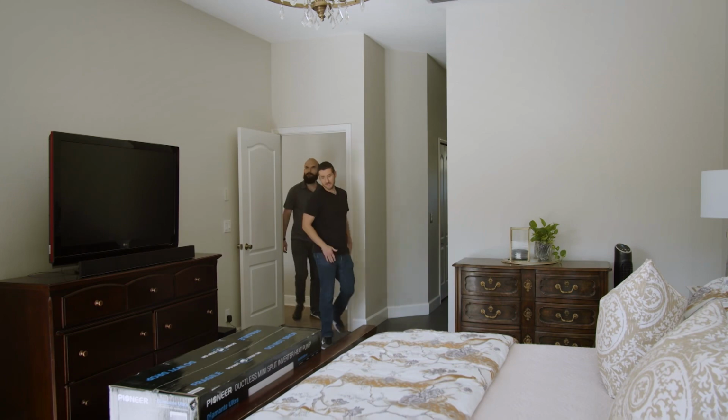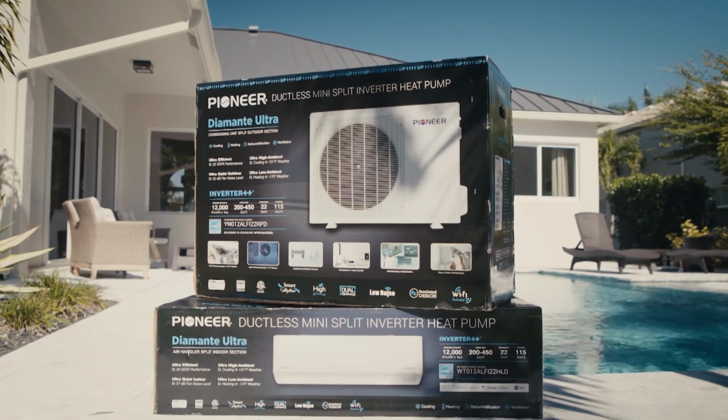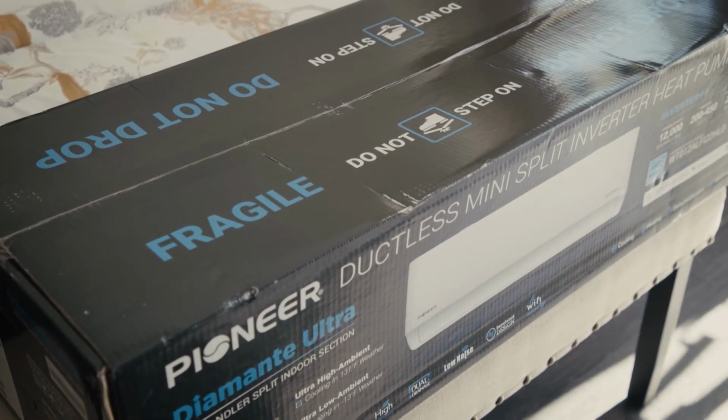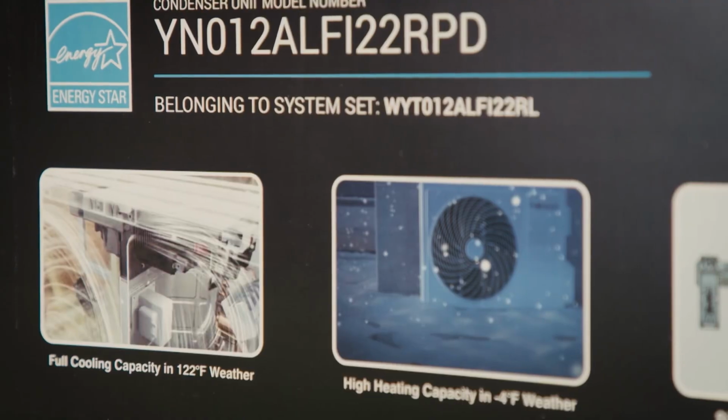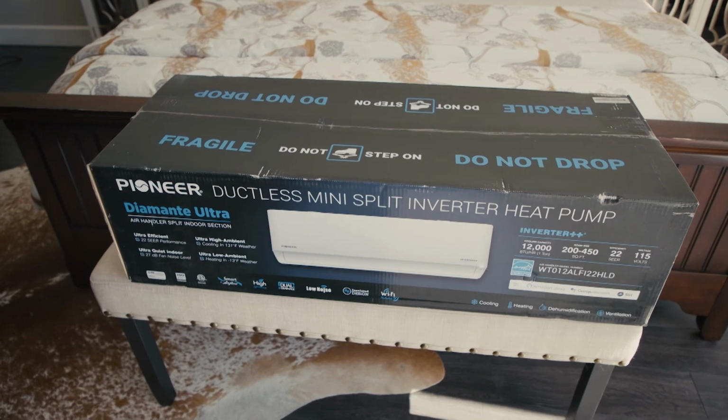All right, Aaron, this is the room I sent you the pictures of. Okay, well those helped a lot, yeah. I think the unit we've chosen for you today is gonna be perfect. This is our Diamante Ultra system, and it's our most premium looking unit, so it's gonna blend seamlessly with this decor here. That's awesome. My wife will be happy about that. I think you will be too. It's heating and cooling year round, so you get the year-round comfort benefit. I'm super excited about that.